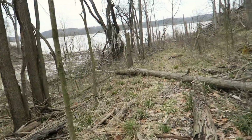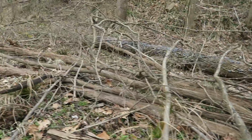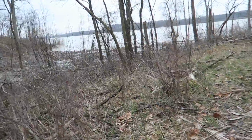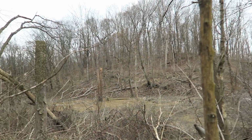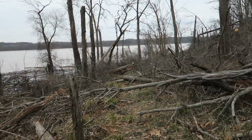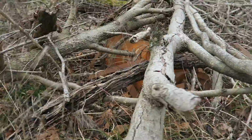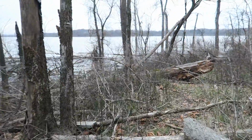It's starting to look worse and worse. And you can kind of see straight ahead here how a lot of this debris occurs, and how the floodwaters just kind of drag everything into piles and make it really difficult to walk through. Looks like an oil drum of some sort back there. A drum that held some sort of chemicals, maybe.